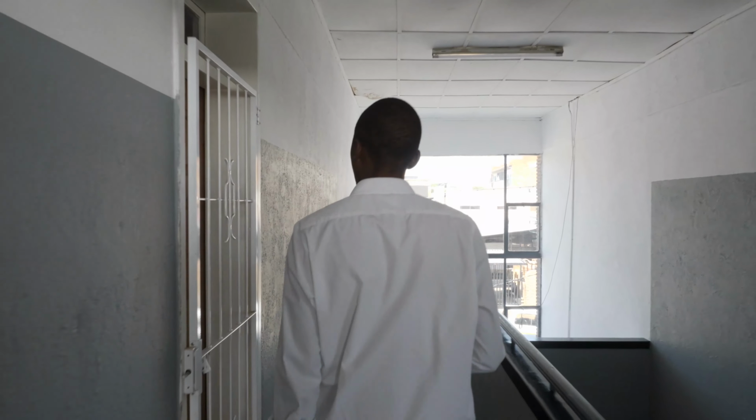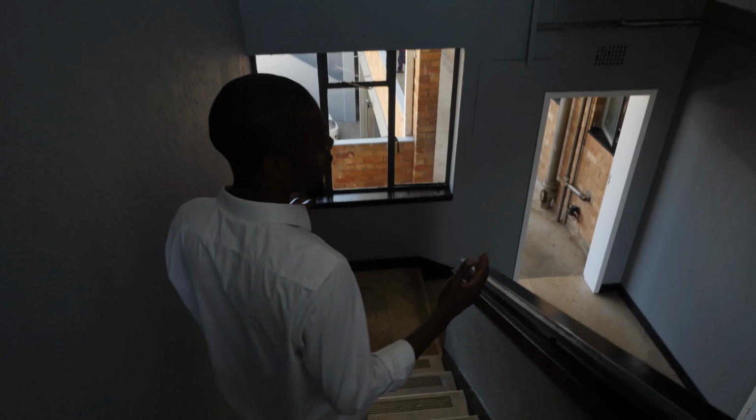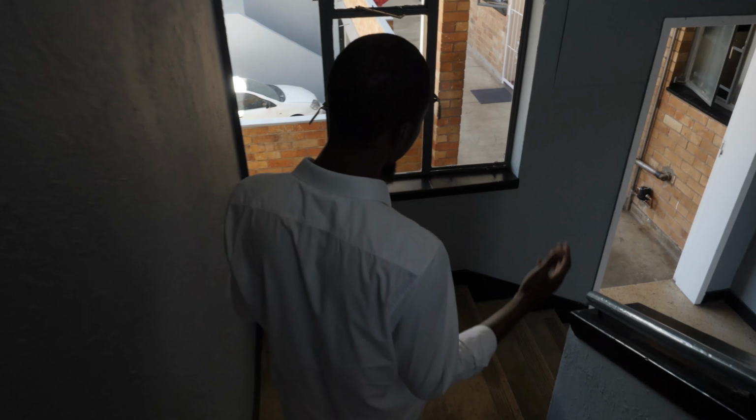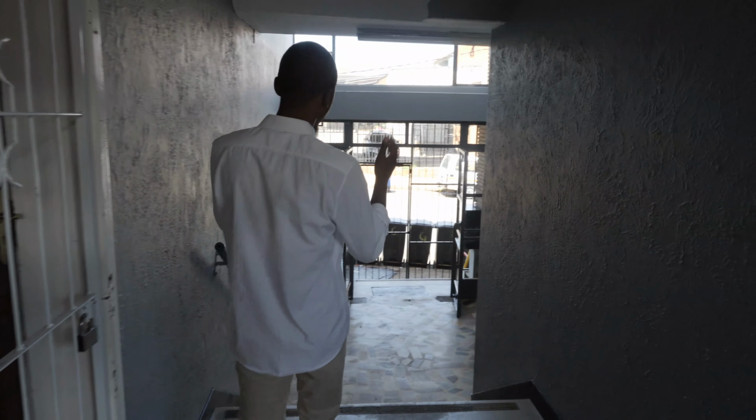Awesome. Cool. Right, so we are on top of the building right now, on the 2nd floor. I'm going to show you the inside of the building while we are going downstairs, and you can see what it looks like. This is another unit. This is unit number 9. And as we go along, nice view. And again, we're going down. Had you come for the show and tell physically, this would have been the entrance where we would have been welcoming you.